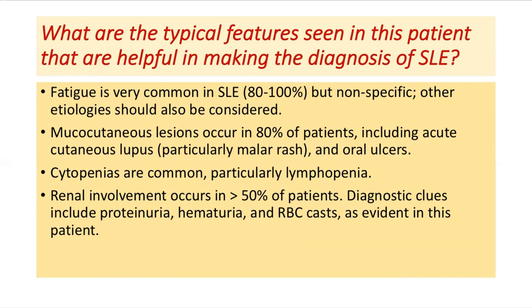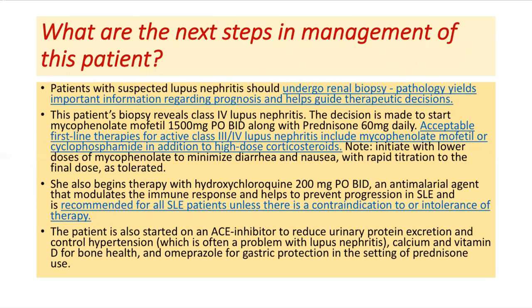Mucocutaneous lesions occur in 80% of patients, including acute cutaneous lupus, particularly malar rash, and oral ulcers. Cytopenias are common, particularly lymphopenia. Renal involvement occurs in more than 50% of patients. Diagnostic clues include proteinuria, hematuria, and RBC casts, as evidenced in this patient. So, what are the next steps in the management?